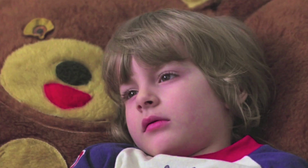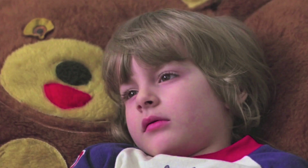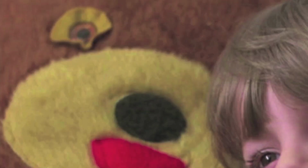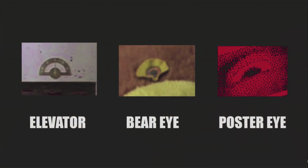In the beginning of the movie, Danny has his first episode and laying on the bear pillow. This is a 1970s ad for the bear pillow. Notice the eyes are round. Now notice the eyes are more sinister in this scene. Point being, these connections are not a mistake or a coincidence. Everything in a Kubrick film is done on purpose and for a reason.